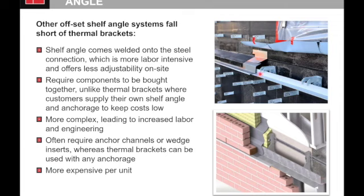The brackets go on first, they're installed at once. You can use any anchor that you would like, be it post-installed or pre-installed, and you have a nice clean solution. Whereas the one at the bottom that you may be familiar with is a welded solution. These knife plates are welded to the angle. The angle has to be bought with the system, whereas with fast brackets, the angle is bought locally.